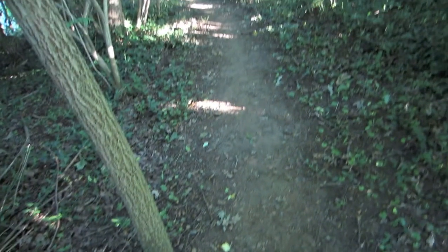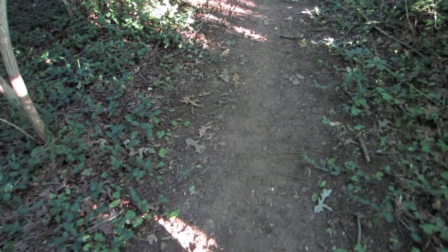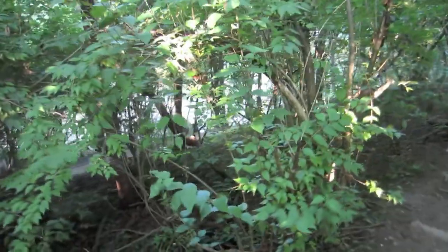To really walk quietly, we were taught that you need to map out your steps ahead of time, so that you see the places where you can walk that won't cause a disturbance, an audio disturbance. I can hear that water pretty strong. I can kind of see it through the trees. I'm going to try to get down there and take a closer look.